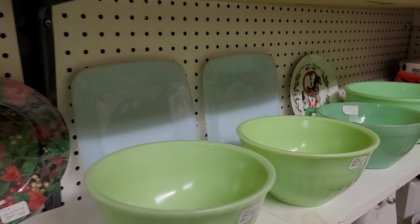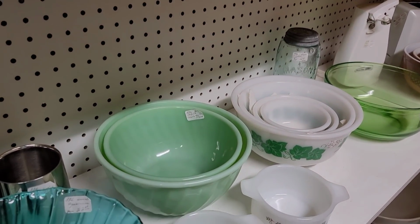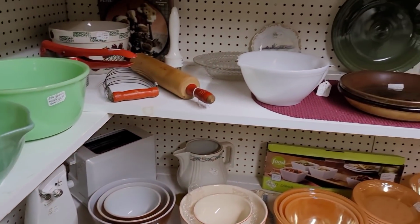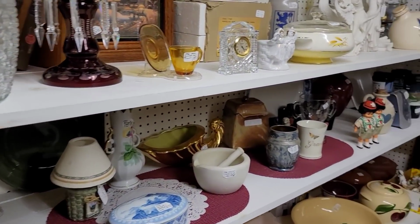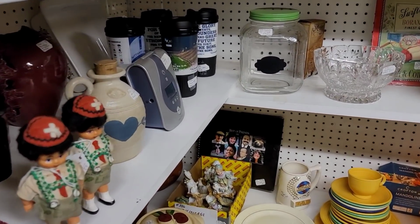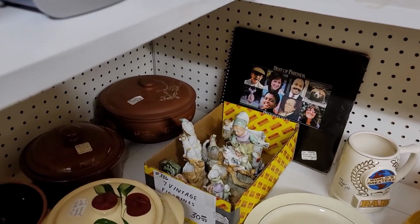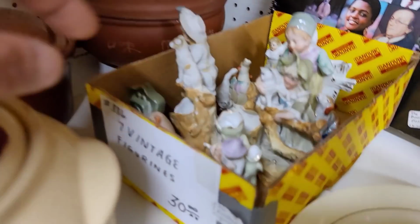Some jadeite mixing bowls. Neither Cindy or I had our flashlight with us. Darn it. I do suspect this one here on the end would have glowed or fluoresced. Pardon me. I do think that it was part of the mixing bowl set. So some do, some don't. That is typically made by McKee. McKee usually will glow. Not always, but mostly. And Jeanette will also. Fire King will never glow for you.